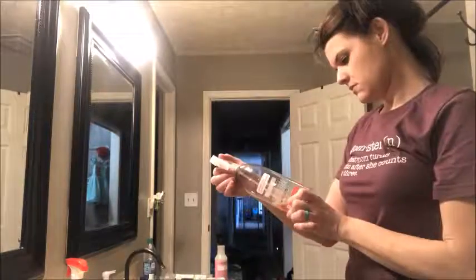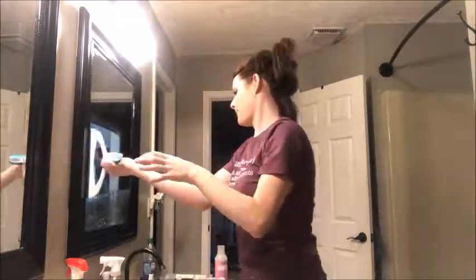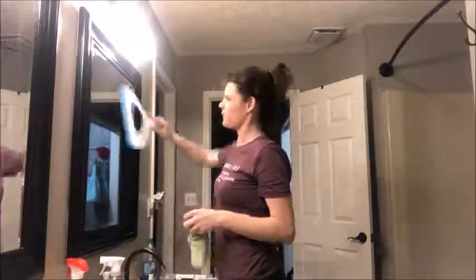So I had cleaned that mirror twice with the Windex, and it still had some streaks on it. It wasn't bad at all, but it just didn't do as good as the Method did, in my opinion. And it didn't smell as good either. So then I decide that I'm gonna clean this mirror for the third time with the Method.